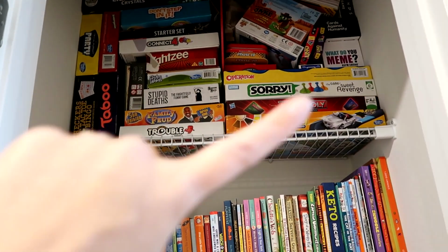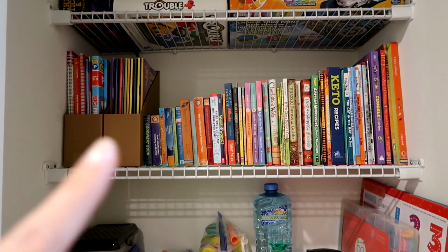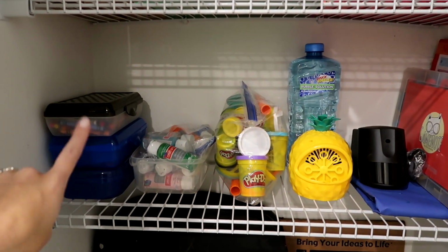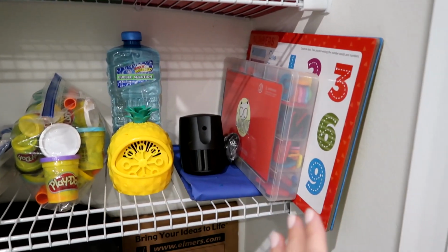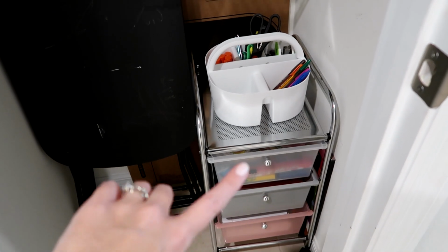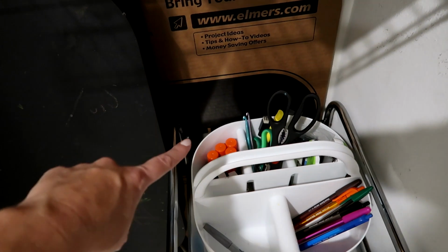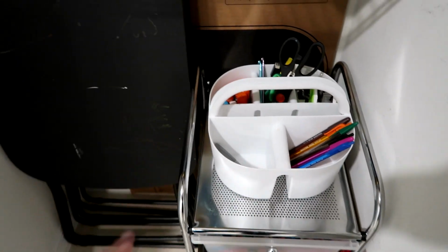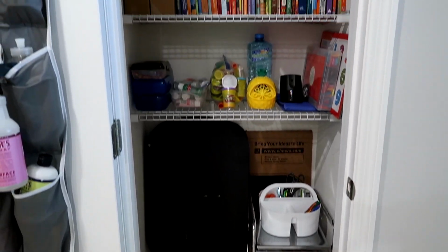Alright, this is now done. As I said, the games are just a mess. I'm not worried about that. But then all of the books and all the learning books and coloring books. And then down here is all of the crayons and stuff like that. Paints, Play-Doh, bubbles, learning stuff that won't fit down there in the cart. That's got spare paper, spare notebooks, all kinds of random school supplies. Then this is like pens and scissors and glue sticks and stuff. And we have zero pencils in the house, so I have to fix that when school supplies come back. But the closet is officially cleaned back up.